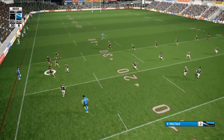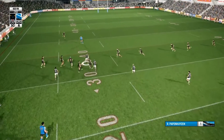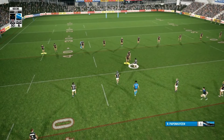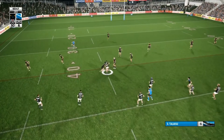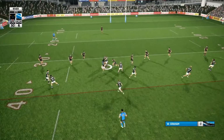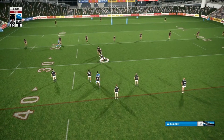Goes over to Ronaldo Mulitalo, who takes it there. Second tackle now. Goes Pappenhausen. Gets past one. Crichton eventually takes him down. Third tackle, 1 to 50. The Panthers still look like they're not done yet. Goes Talakai now. Good tackle there. Fourth tackle now. Brendan Smith gives it to Hughes. Hits the head of Wade Graham. Eventually catches it before he meets Vaughan. That's the fifth tackle now.